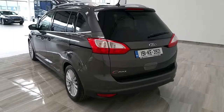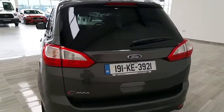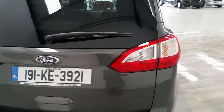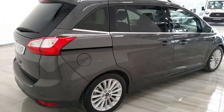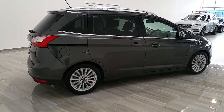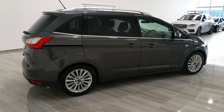So, as we mentioned earlier, the vehicle does come complete with privacy glass on the middle row and rear cargo area. The vehicle does come equipped with rear park assist, automatic tailgate. It's a 1.5 diesel, so it would be very frugal on fuel. The magnetic colour looks absolutely outstanding.